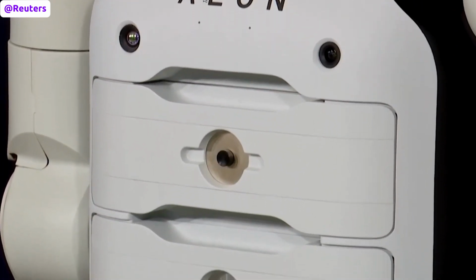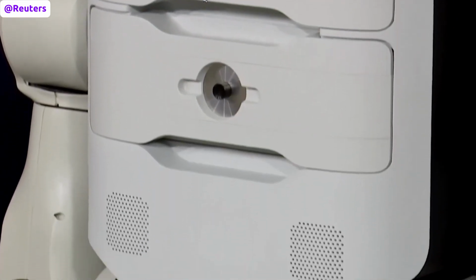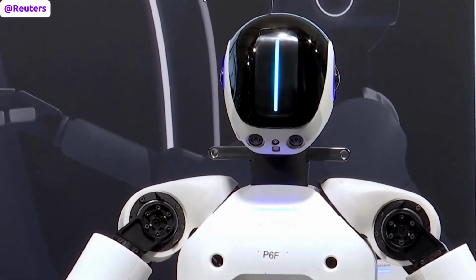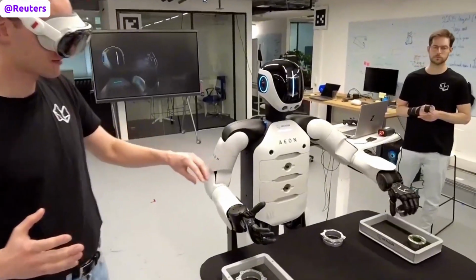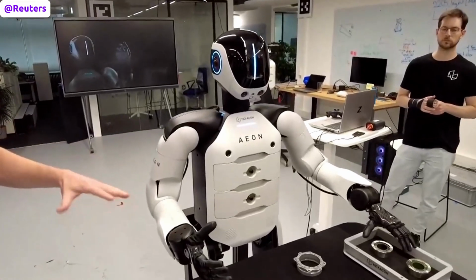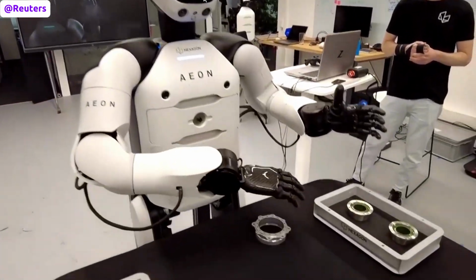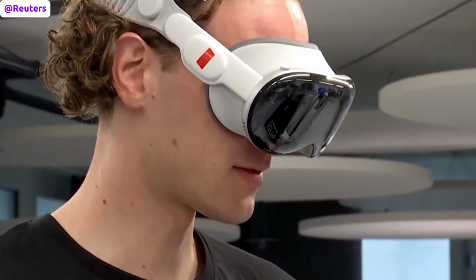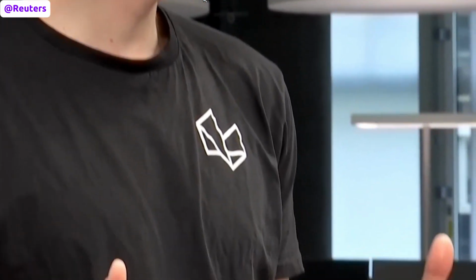And thanks to NVIDIA Isaac, AEON has a real AI brain. It can make intelligent decisions, adapt to unexpected changes, and even coordinate with other machines and humans. Imagine a robot that doesn't just perform a task, but knows why it's doing it, how it fits into a bigger workflow, and what to do when something goes wrong. That's embodied AI in action.